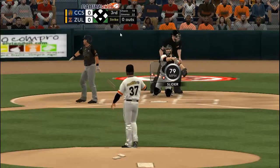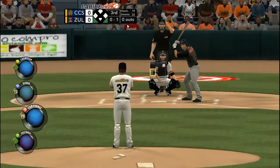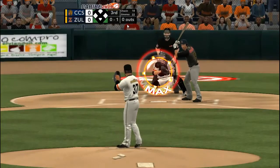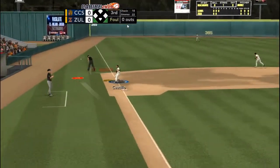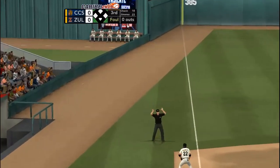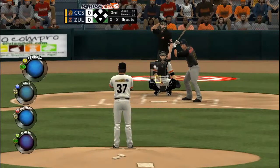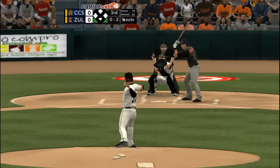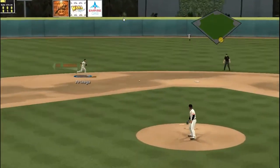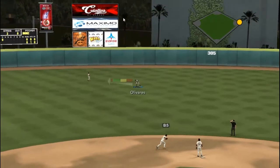Swings and misses the slider. 0-1. The pitch from Jimenez. Line drive left of the bag and foul. Really nailed that one right through the middle of the infield. And that one is through. First hit of the ball game for this club.